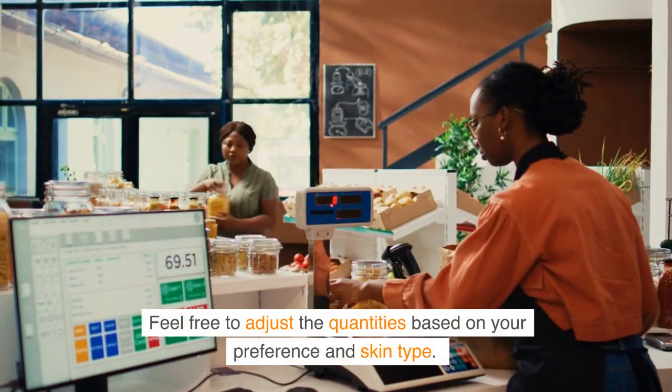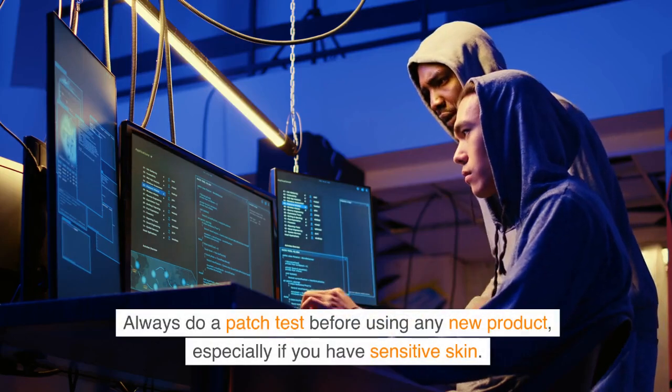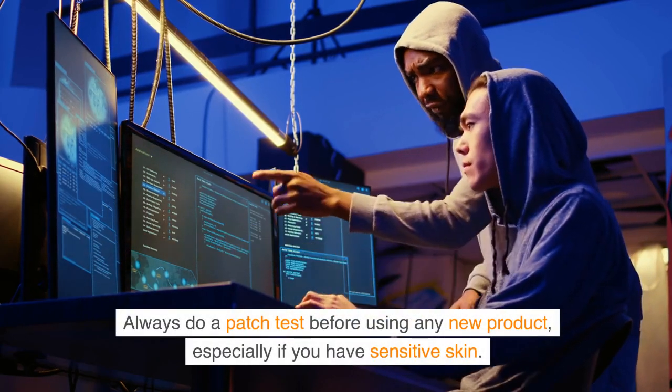Feel free to adjust the quantities based on your preference and skin type. Always do a patch test before using any new product, especially if you have sensitive skin.